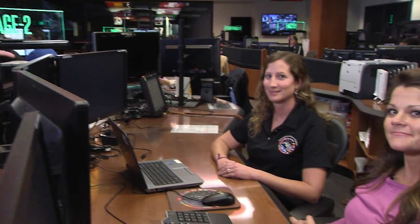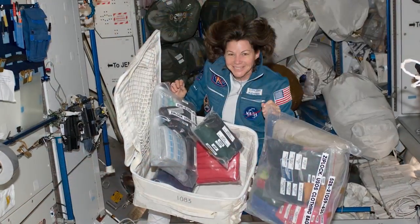You've heard of dirty jobs? Well, this one takes the cake. It's the stowage console in the Payload Operations Integration Center. Carrie and Allison, they have to keep track of all those things floating around in space.